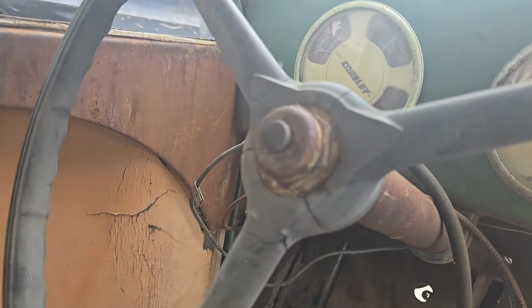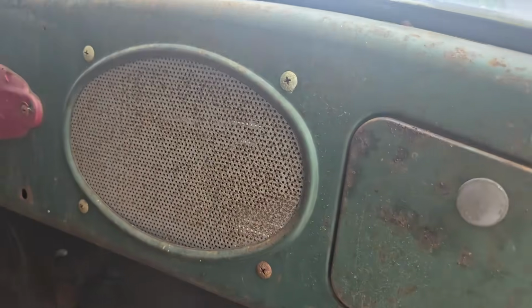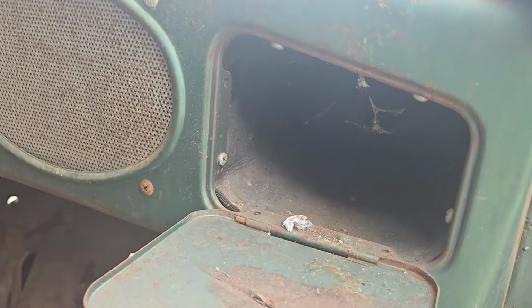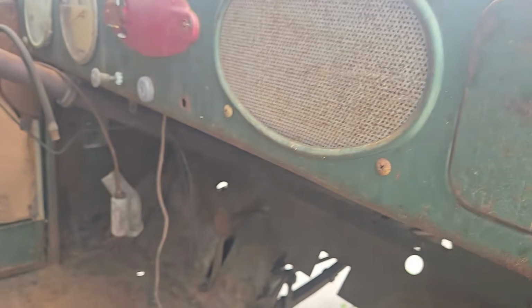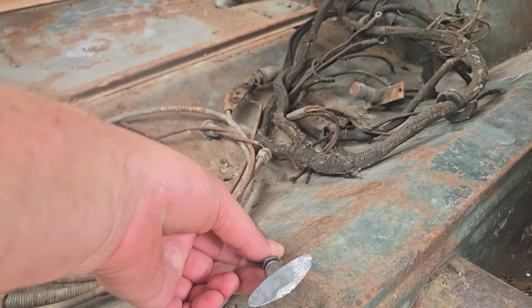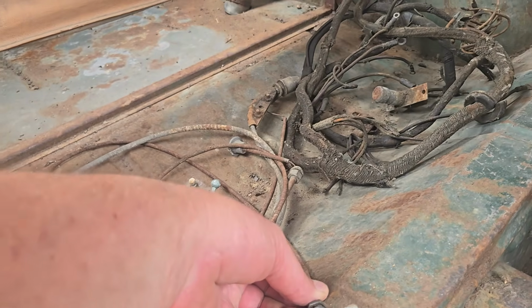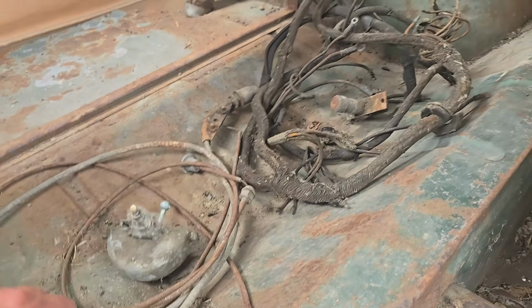Look at the horn button. And this is the way it was, this little car, and this is still all in original paint. Oh, I guess that doesn't want to close. We won't force it. And we did get a couple. I think this is the choke cable, if I had to guess. No, maybe not. I'm not certain. I'll have to do a little more homework.